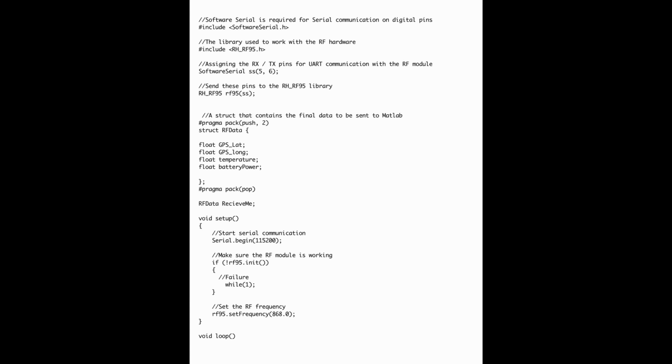Unlike other Arduino boards, the Teensy requires additional software on top of the Arduino IDE in order to program it. This caused some problems early on in our project when testing the RF modules, but we were able to quickly figure it out as we used it more.